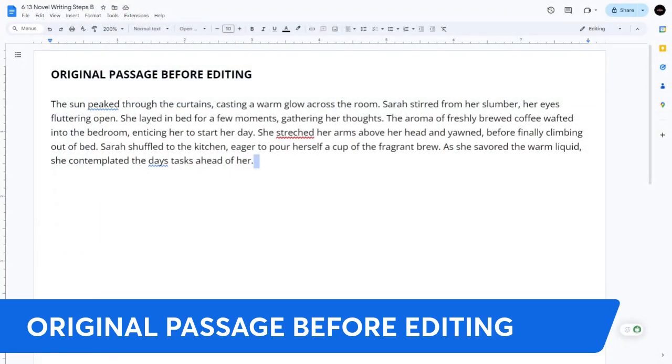All right. Let's read it together. Now, obviously, before we read it, you can see that my program is already catching misspelled words and potentially incorrect things. So let's just read it first.